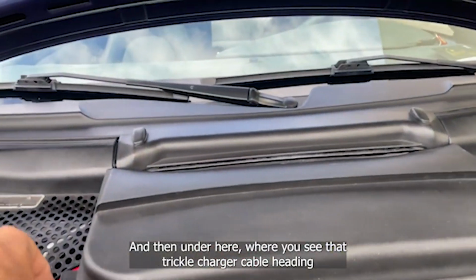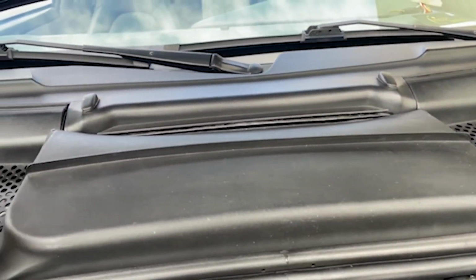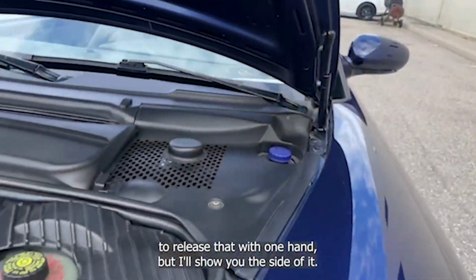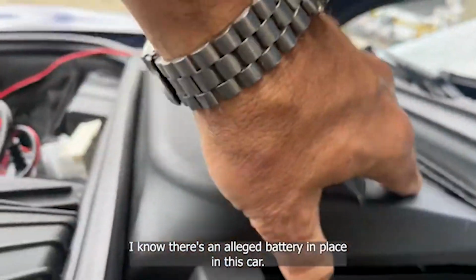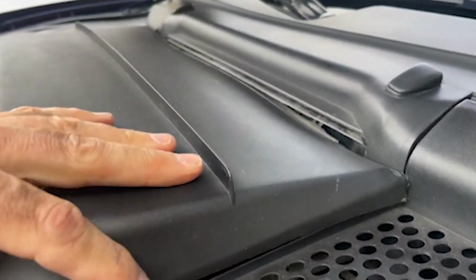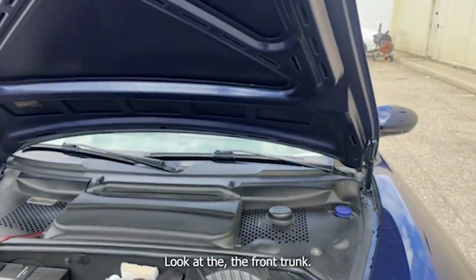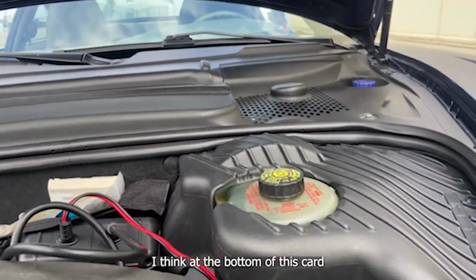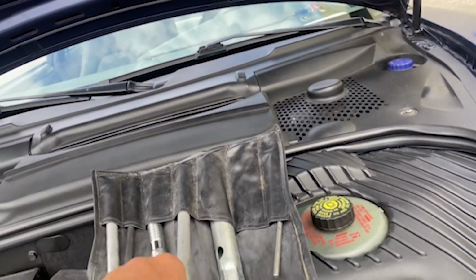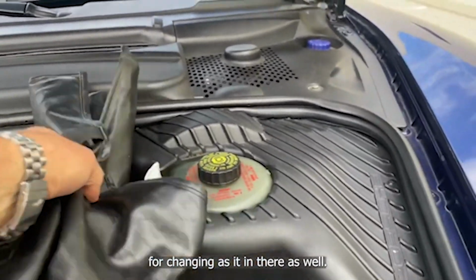And then under here, where you see that trickle charger cable heading, as you might guess, is the battery. I don't know if I'm going to be able to release that with one hand, but I'll show you the side of it. I know there's a Napa Legend battery in place in this car. So there's a look at the battery. So, yeah, good look at the front trunk. I think at the bottom of this is the tool roll for the car, so I wanted to show you that as well. Tools for the car, for changing a spare, as well as a tool in there as well.